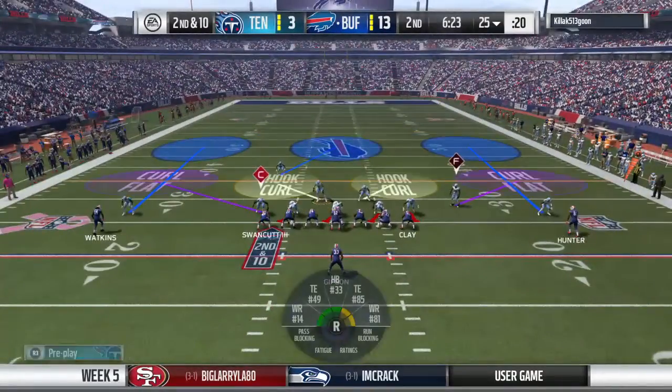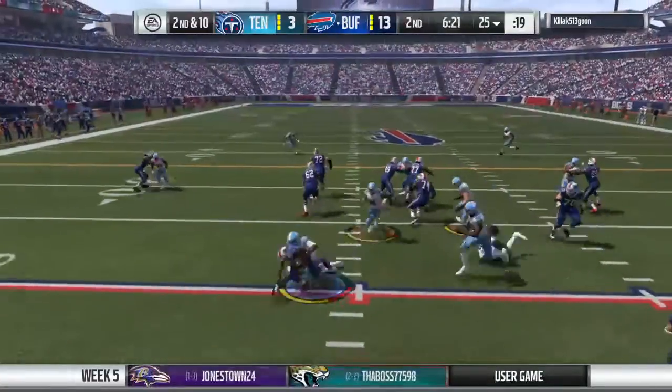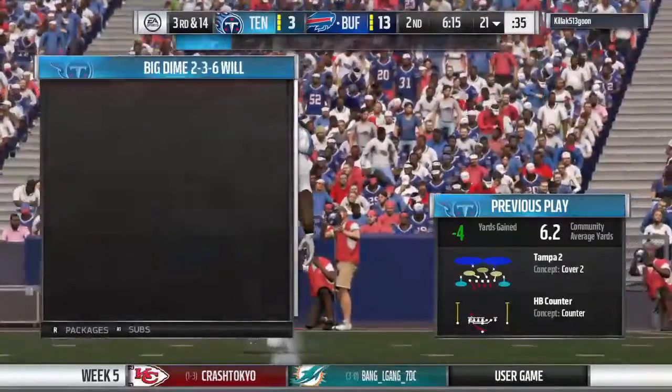Looking to jam the receivers at the line here. Press coverage look defensively. And he'll give it here to his running back, and he'll wind up losing yardage back at the 21-yard line. It's a loss of 4.